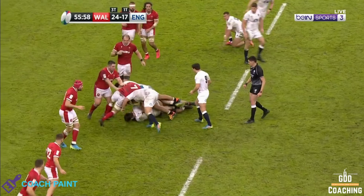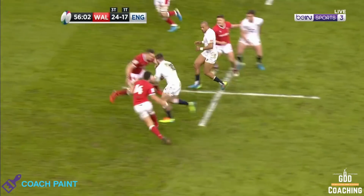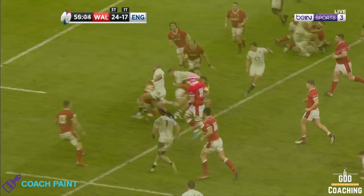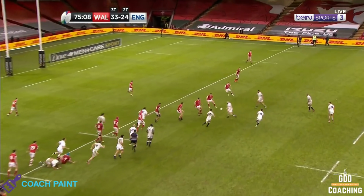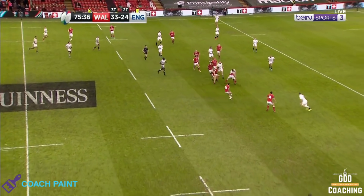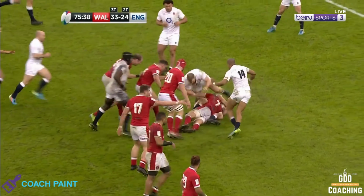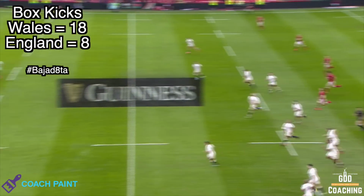Let's take a look. For me, England played some of their best attacking rugby that we've seen in a while, but a string of silly errors, and as we'll see, plenty of penalties, they struggled to get going. And a big part of this was a significantly improved defensive effort from Wales, which has taken a new identity under Gethin Jenkins.